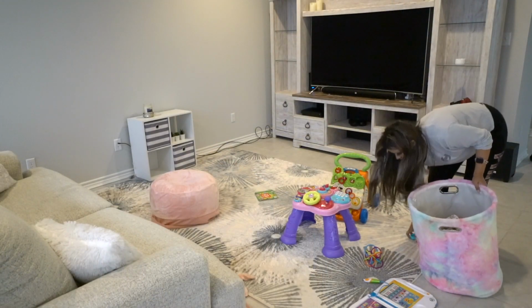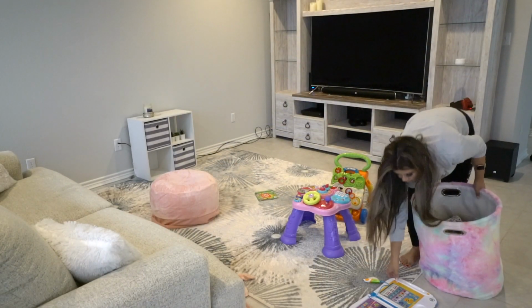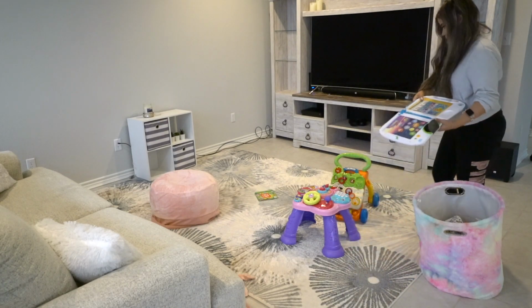The girls are still sleeping, so I decided to go ahead and put away their toys. And I got this tie-dye bin from the home store. It's super cute.